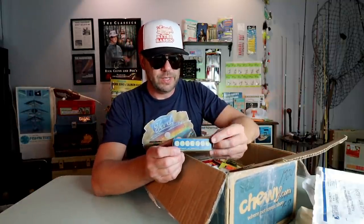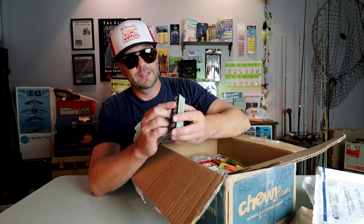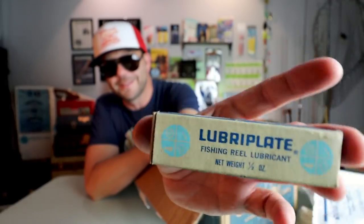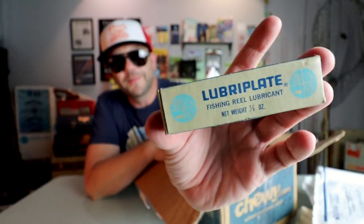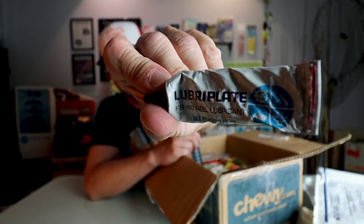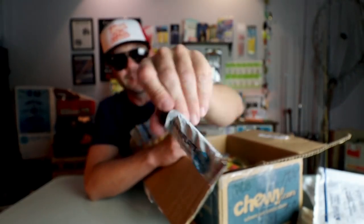Lubriplate fishing reel lubricant. Okay, look at this. Looks like some sort of tube of lube. I can't believe I just said that. Anyway, looks like a tube of lube for your fishing reel. And there she is. Looks like a little bit of the old lube has been, well, used.